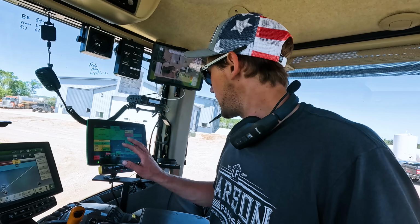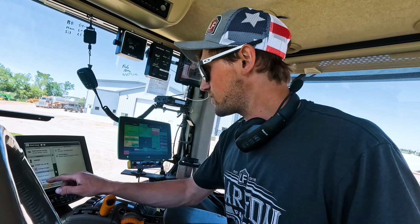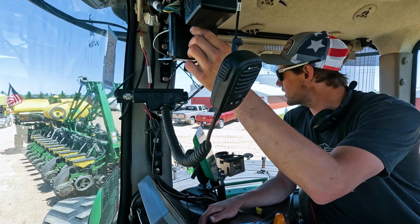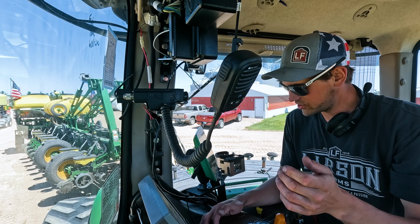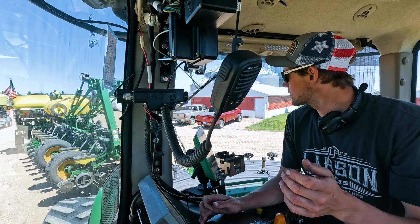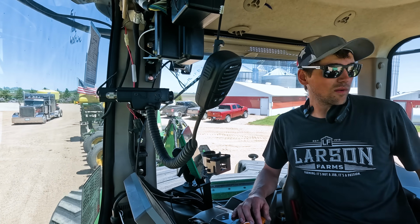Pre-trip check. Make sure everything is on and talking before I leave. Gonna switch fields. Wing wheels, raise. Ditch, number 3, raise. Alright, hazards on. And we're off.